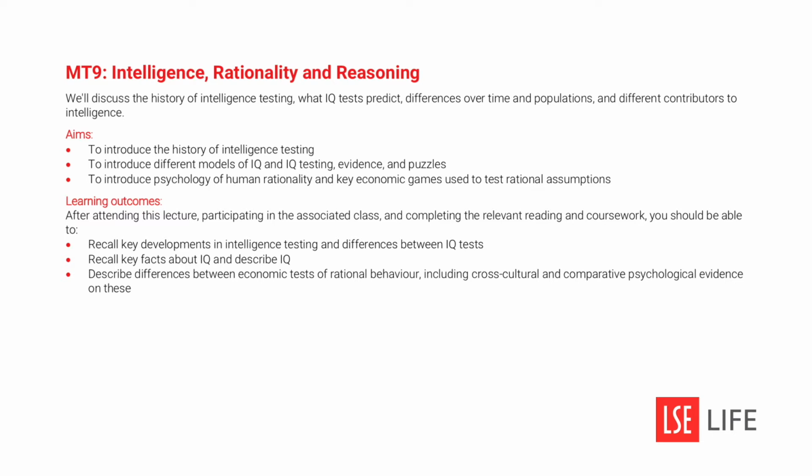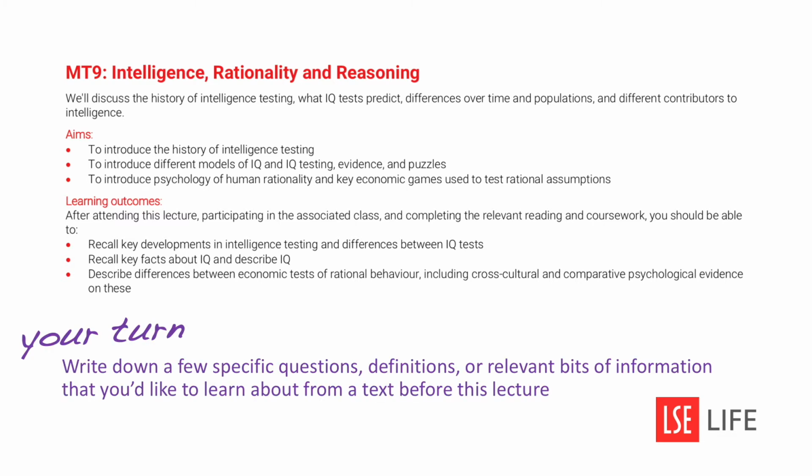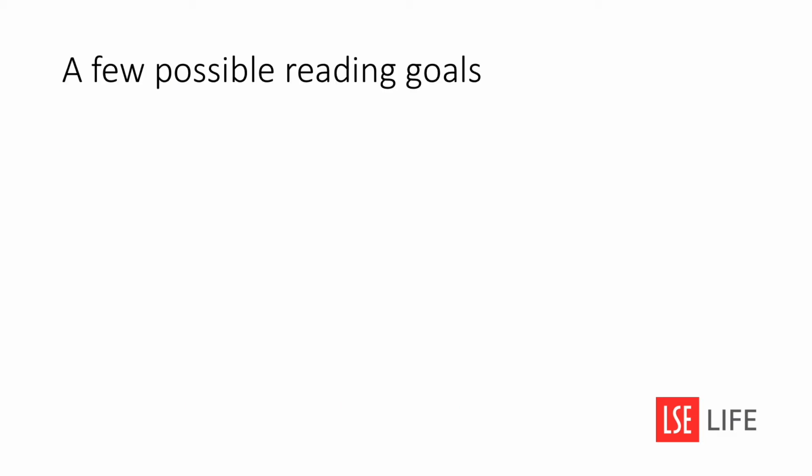Look out for anything the teacher mentions you should be able to do once you've taken part in the lecture and the discussion and you've done the readings. Pause here and take a few minutes to think of some specific questions, definitions, or pieces of information you'd like to find in a text before going to this lecture. Try to write down 3 or 4 reading goals that you could set. Okay, how did you do? Here are a few reading goals you might have come up with.